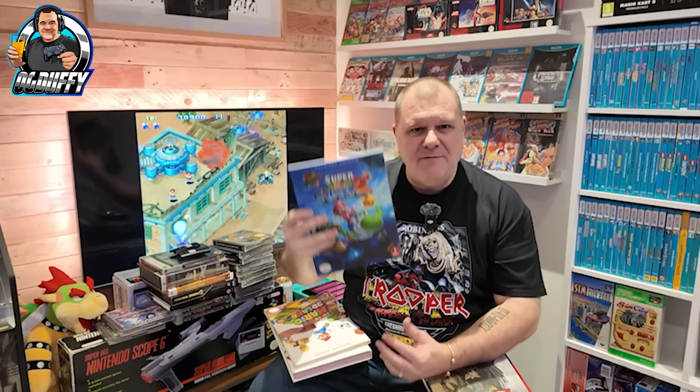Oh, do you remember these game guides? You used to get these, didn't we? Because we didn't have access to the internet like we do now on our fingertips and at our phones, etc. Again, that's beautiful. These are lovely condition.